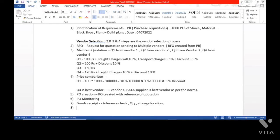Clear? The next step is invoice verification. So the goods receipt team is saying to the verification team, boss, I received the stock. I received this much stock, there are no damages, so I am accepting this product. So let's go with the verification of the invoice.